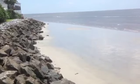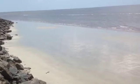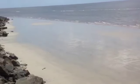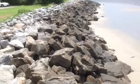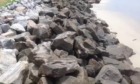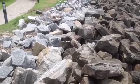This is the beach at St. Simon's Island, and you can see that the water is out, but when the water is at high tide, it comes crashing up on these rocks, and you can see the separation of color where the water does hit the rocks and then where it doesn't.